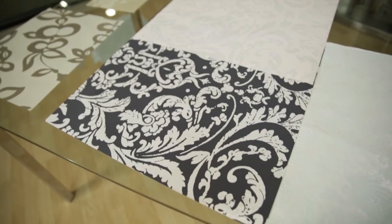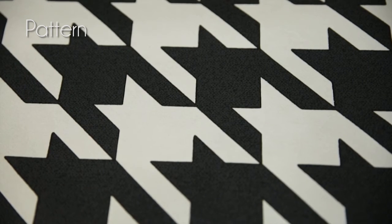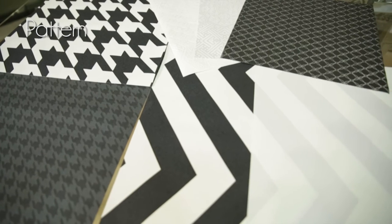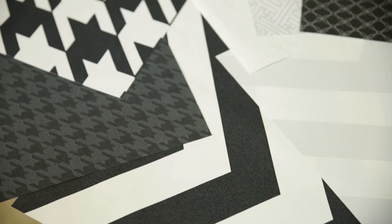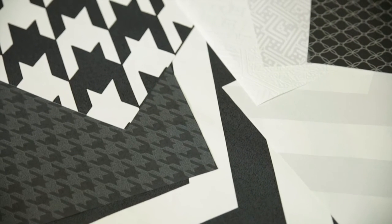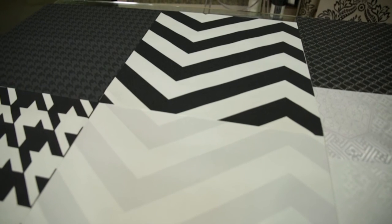The third and final step you want to consider when you're selecting wallpaper is pattern. You have an option of either going with a large scale pattern or a small scale pattern. When you're deciding on pattern, you really want to consider the room. If it's a large room, go with a large pattern. If it's a small room, go with a small pattern. Not to say that you can't do the other way around, but that's just a good tip if you aren't sure. And of course, the third thing within pattern is mixing patterns.